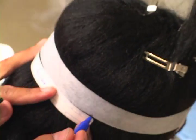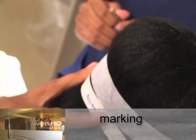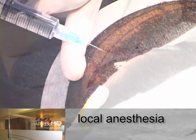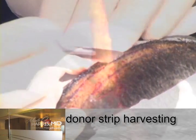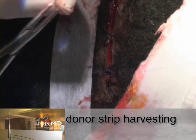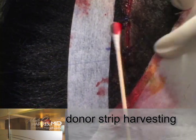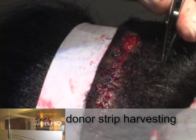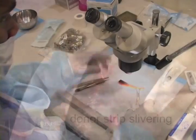Surgical hair restoration is an in-office procedure which can be performed in a virtually painless state. A small amount of local anesthesia is used to numb the scalp. A strip of hair is removed from the back of the scalp. Once the strip is removed, the wound is closed with a stitch. The incision heals as a very fine line and is easily hidden by existing hair in the area.